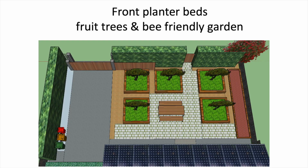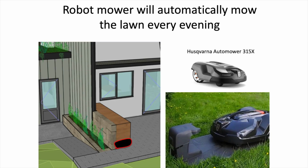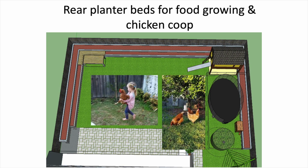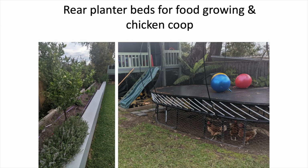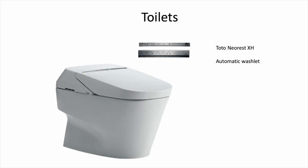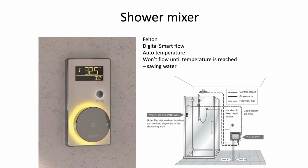Fruit trees, bee-friendly garden. Chris loves his automatic robot mower, which isn't a sustainability feature, but he just loves it. Food growing. We've got chickens who live under the trampoline. We had bees in the old place, and there's a spot for bees at the new place, but we don't have them yet. The luxury items, we like Japanese toilets, and Chris added a fancy shower mixer as like his, I want this in the new house.